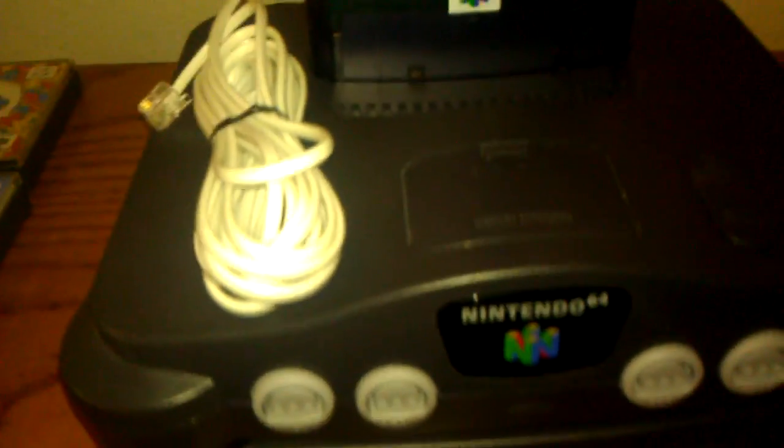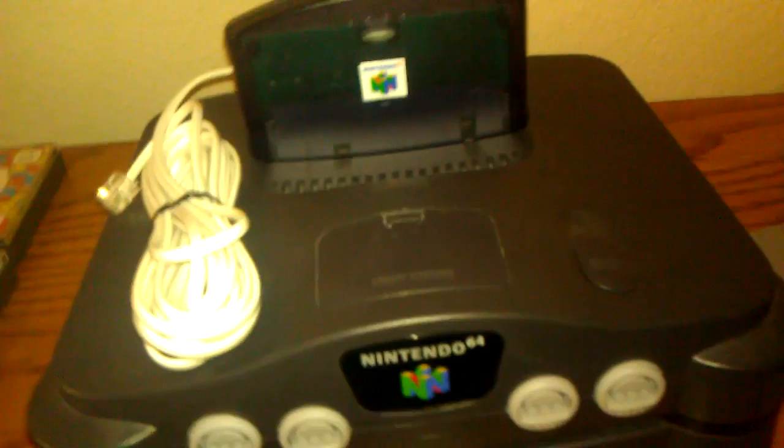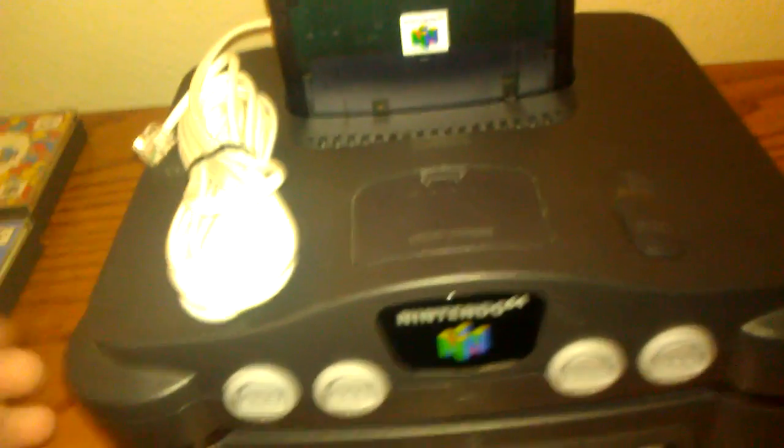This is the N64 disc drive modem. Works in conjunction with the disc drive to connect it to the internet. And, oops, I have that in backwards. It goes in like this. And it actually works. You can plug it into a phone line and it tries to read the internet connection. But it only worked in Japan on a certain type of connection that connected to the RANnet servers, which have been defunct since, I believe, 2001.